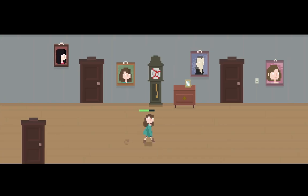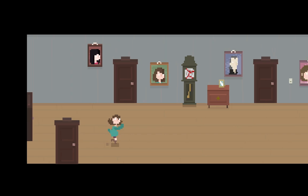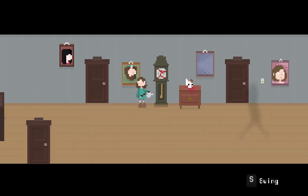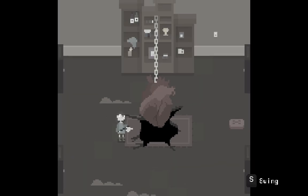The next ending is known as the true ending. This ending can only be acquired if every other ending has been achieved. If the condition is met, the clock will have 4 red cracks in it. Hitting it with the hammer will cause it to shatter and for Tabby to enter into frozen time. Should she kill all 3 body parts found in this place, the heart will be revealed.